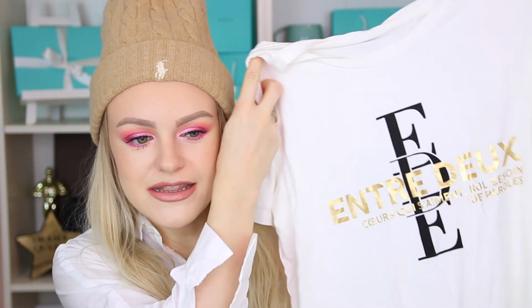So I have been going to a lot of different stores. Some of these things I actually bought in Denmark like 2 or 3 months ago. I wanted to wait until I had a few more pieces to show you. So the first thing that I picked up is this t-shirt.